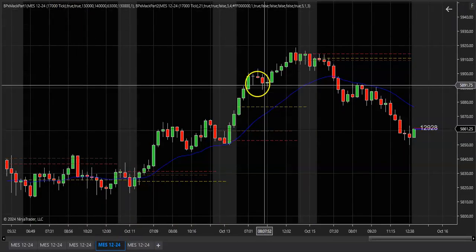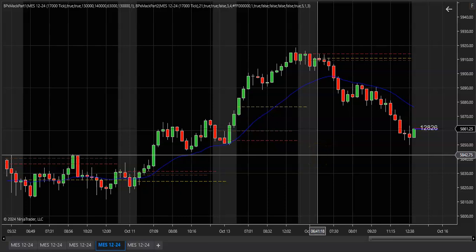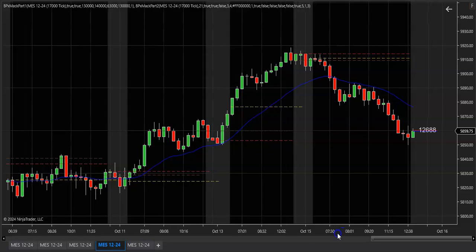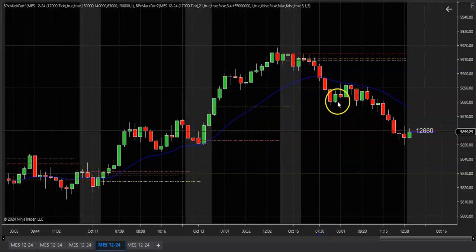Here's how it looks on a higher time frame, 17,000 ticks. Very, very, very clear that we were trying to make a second leg down.